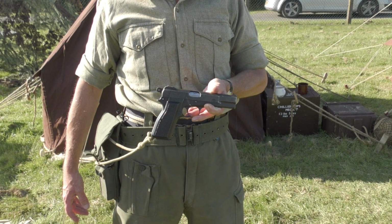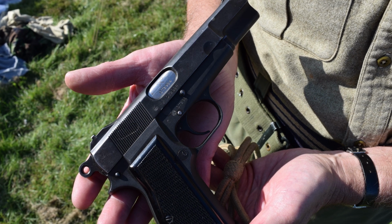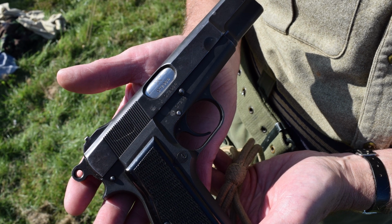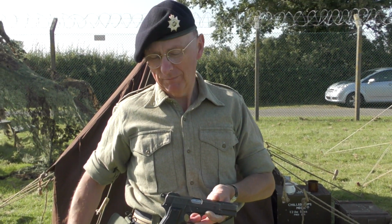Inglis. Cool, Inglis. And here's a closer look at Alan's deactivated Inglis High Power. The British Army formally adopted the High Power in the mid-50s as the L9A1, and it's only recently been replaced by the Glock 17. Well, thank you very much. Appreciate it.